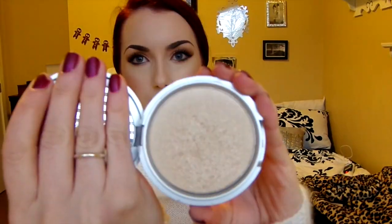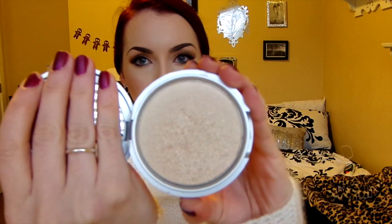I've had this for a while now, and it doesn't even look like it, but I use it pretty much every day. I'm trying to figure out the whole focus zoom thing on this camera. But it is just a gorgeous highlighter.